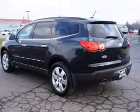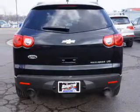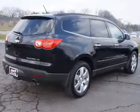Navigation included to help you get to your destination with ease. Premium wheels lend a distinctive appearance. Get advanced listening benefits from the premium sound system. You will appreciate the safety feature of anti-lock brakes.